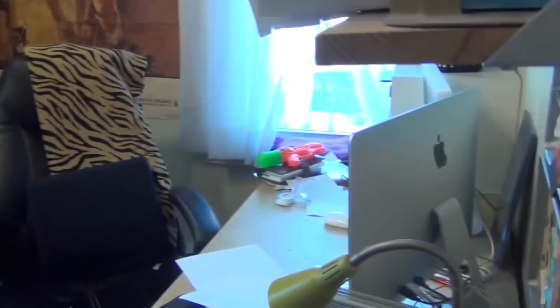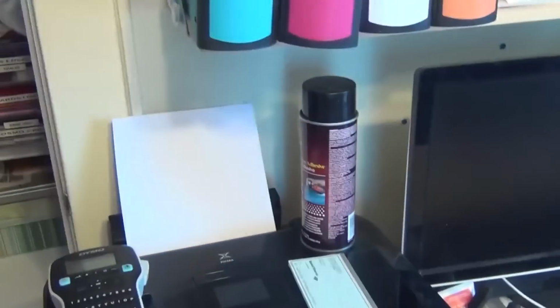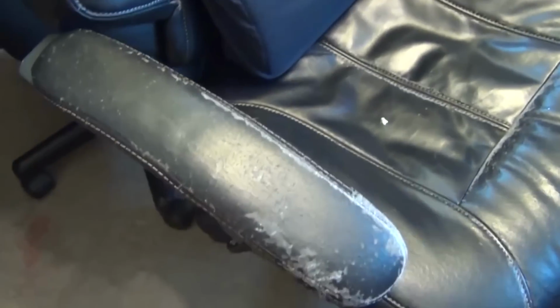And then on the right side here, you have my husband's station, and on the left side here, you have my station. All right, so I'm going to start with the corner over there. Okay, so let me move my husband's big ugly chair. He will not get rid of this chair. I don't know what to do to get rid of it other than just make it disappear.